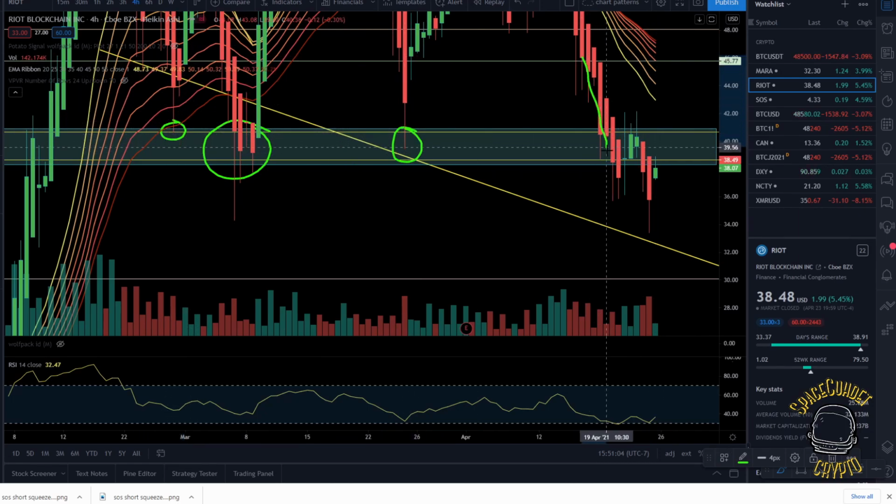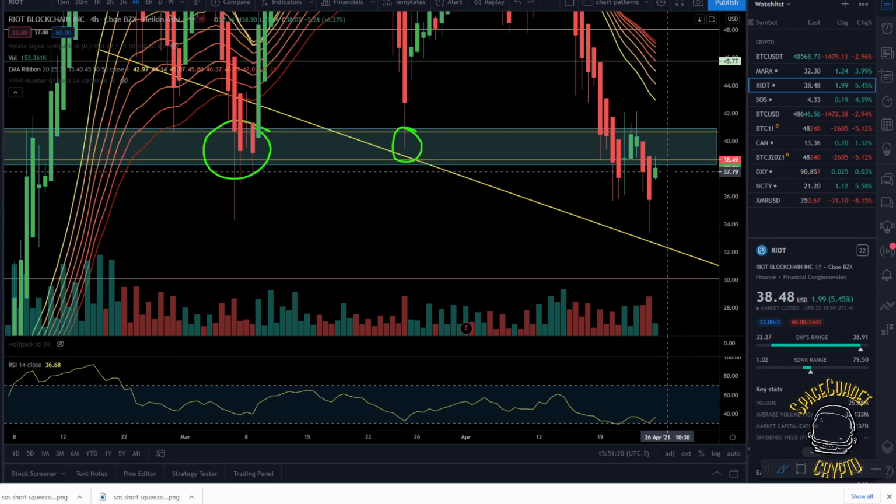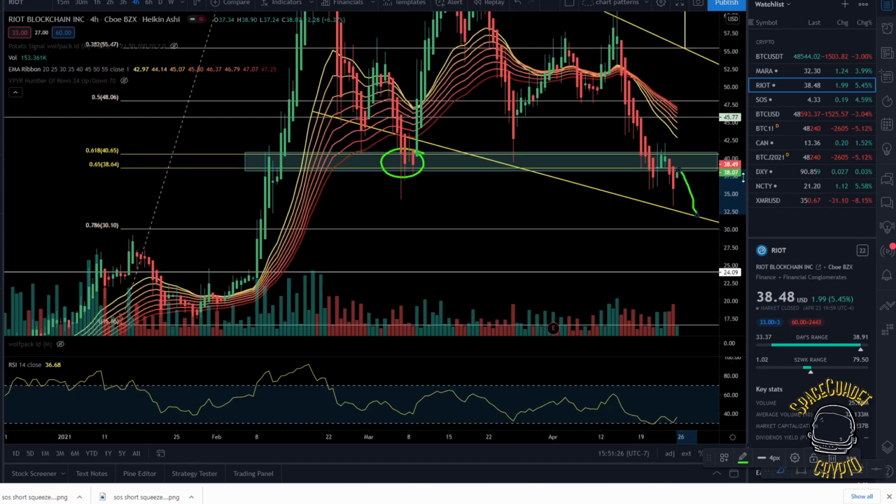And once we broke through this support box, tried to break through above it, but ultimately traded in between this golden pocket region until we ultimately found a wick to the downside. And now we're currently testing to break it back in. But like I said, Bitcoin's price action is not looking too good. If we end up getting rejected again, we can find our price target here at the $30 mark for RIOT.